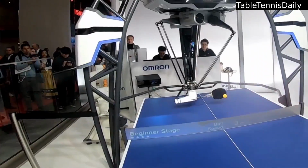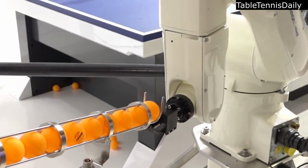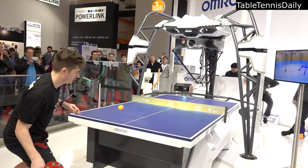Robot Ping Pong Coach. Forfeus is the world's first robotic table tennis instructor from Omron. The robot responds to the opponent's movements and bounces balls. Not only does it fit as an opponent for the game, but also as a coach for training.